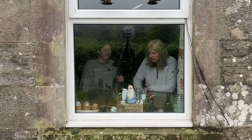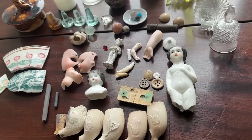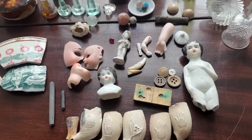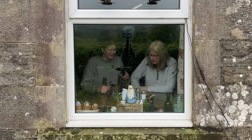And here are all of our amazing array of photos. An absolute haul today. And some funny coincidences. So basically, it was a doll day. Some days we have like themed mudlarks. Isn't that weird how it works out like that? This was definitely a doll day.